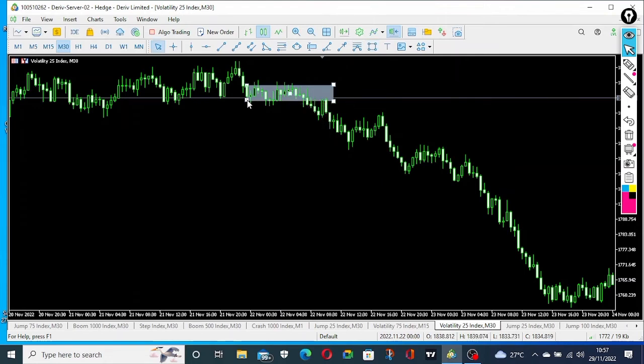Sorry, this is it here. I want to mark out this bearish candle. Then you want to see a breakout. Remember, these are 30 minutes time frame. You want to see a breakout at this point. This is where we have the breakout.